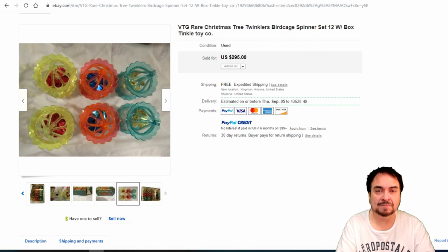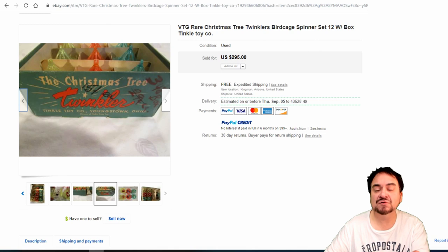So if you see plastic spinners, they're not going to have a hook necessarily. Some people confuse these with some of the vintage cat toys, believe it or not, because it has something that moves on the inside. These are really good items to get. Something I would hop on in a second. And you can see the box. Twinkler is usually what I see them described as. They don't have to be a birdcage to be one of these. There's dozens and dozens of different plastic ones. $295. Even out of the box, doesn't matter. Even a couple single ones of these will still go for some decent money.